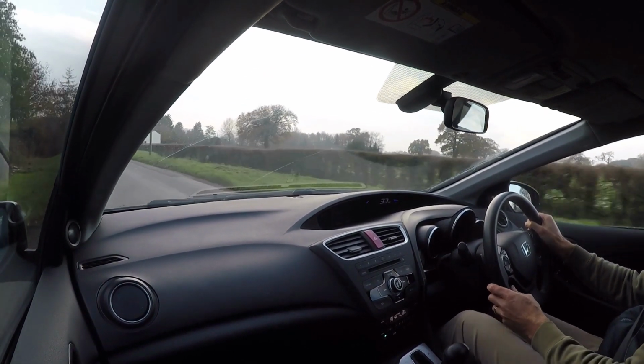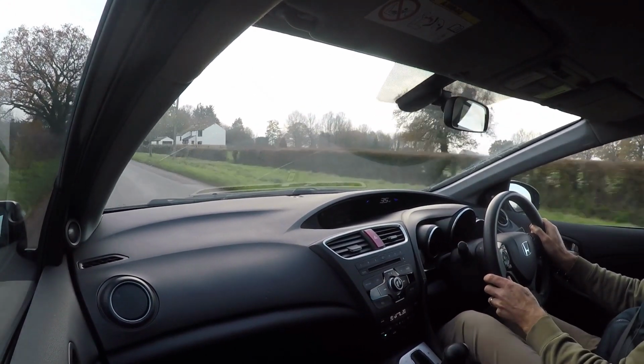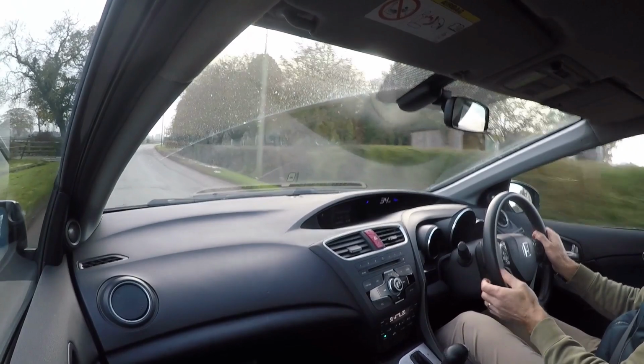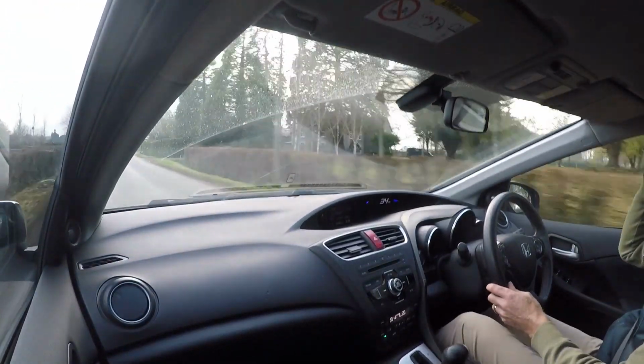before setting off. We also do it on these very quiet country roads in this beautiful part of Gloucestershire, and this actually forms part of the road test route we take our customers on, and the hope is then it'll be representative of what you'd feel yourself should you be offered a test drive in the car.